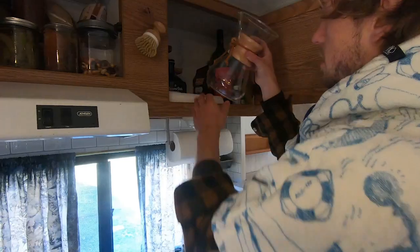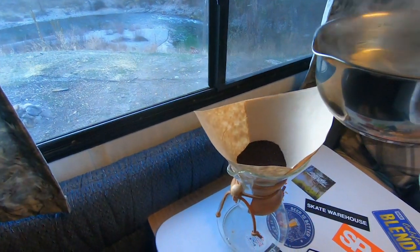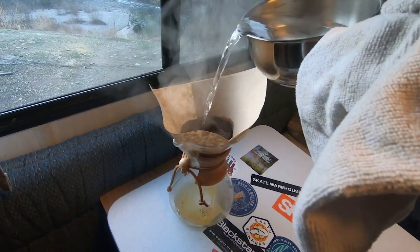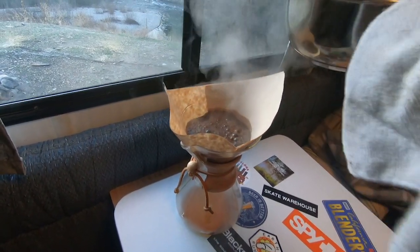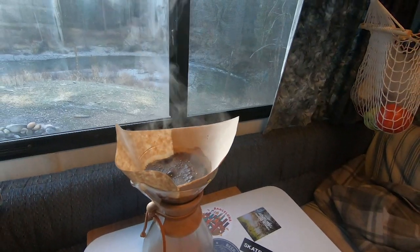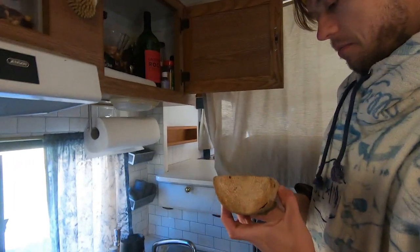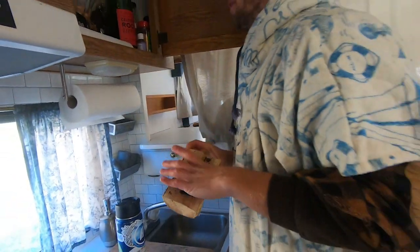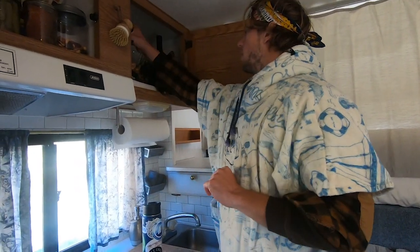This guy is probably top 3 most important. This is the Chemex pour over coffee. Love to make coffee in here, especially on cold mornings like this. It's like 30 or 40 degrees outside, and coffee becomes essential. A little wood bowl I made. I made this actually in the Nettles video that I posted a couple weeks ago. Probably should finish it, but I just haven't yet.